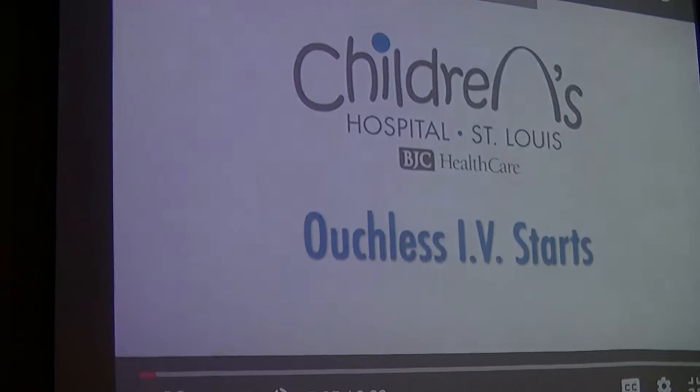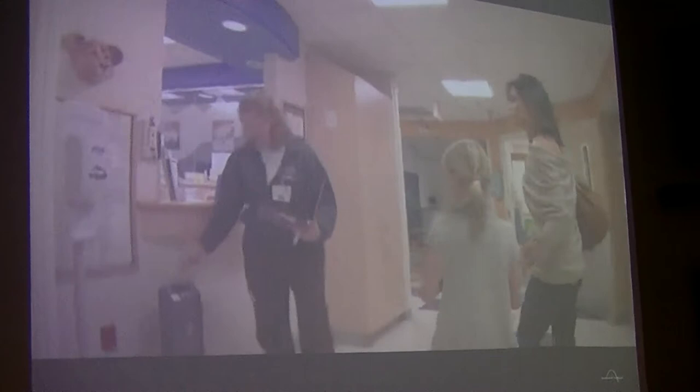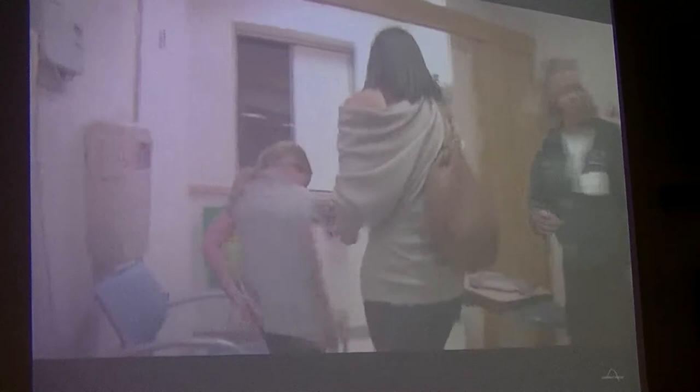Most kids come with their parents to the procedure center. They're getting sedated for tests: MRIs, CAT scans, a lot of radiology tests. When Lauren first came in, we really just kind of gave her an overview of how the day's going to go. We let them know up front that they're going to need an IV start. We make it a practice to be very honest.